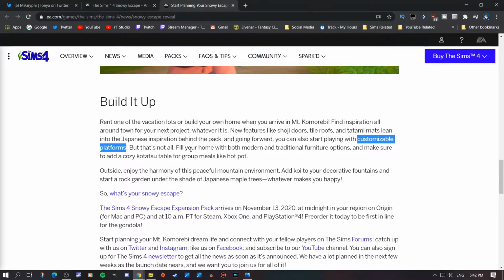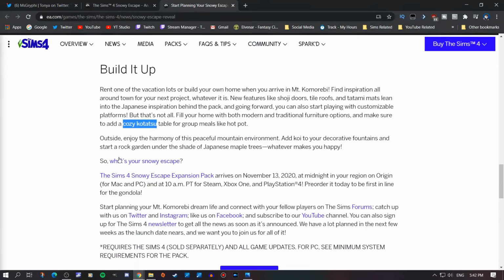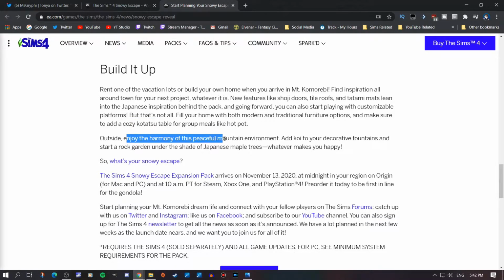And you can also fill your home with both modern and traditional furniture. And you can add a cozy kotatsu table, I don't know if I'm saying that right, for group meals like a hot pot. Outside, enjoy the harmony of this beautiful, peaceful mountain environment. Add koi to your decorative fountains and start a rock garden under the shade of Japanese maple trees. Whatever makes you happy. So yeah, it comes out on November 13th.